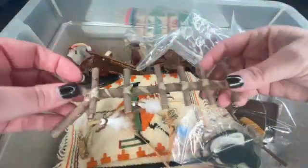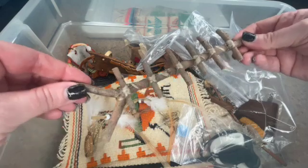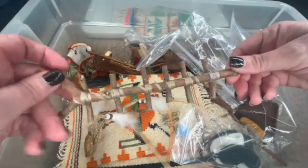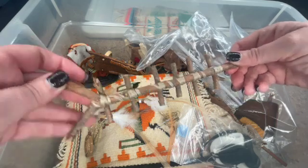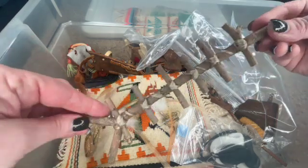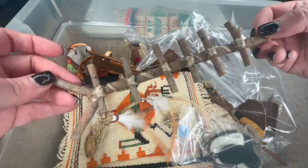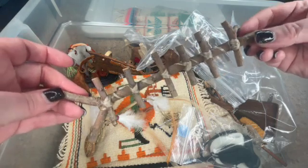Okay, this is interesting. This is real wood. It looks like it is a ladder maybe, but it also could be some sort of other art piece. And then it does have some thatching that someone did, and they did a really great job putting this together. I mean, this is a sturdy ladder, if that's what it is.